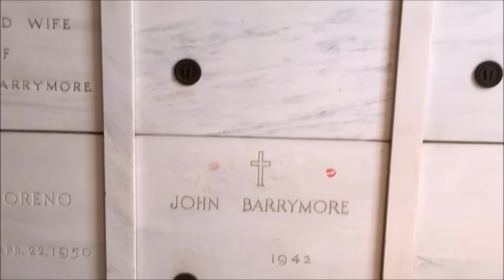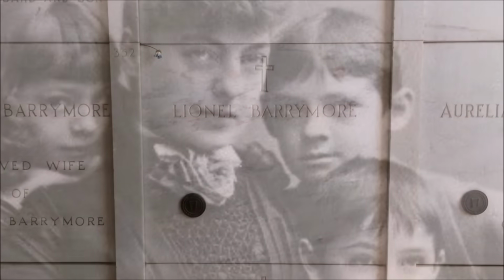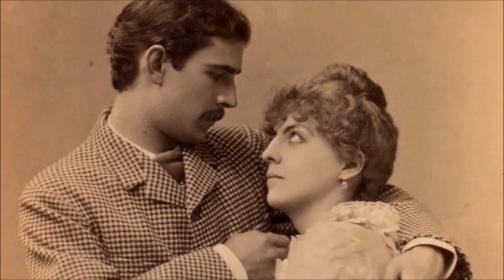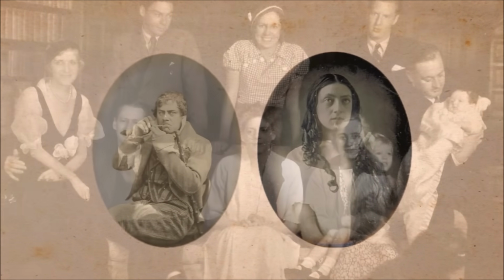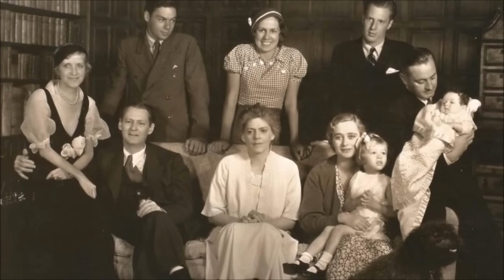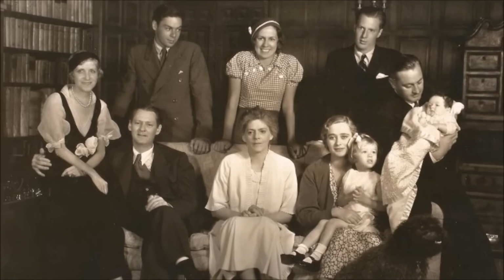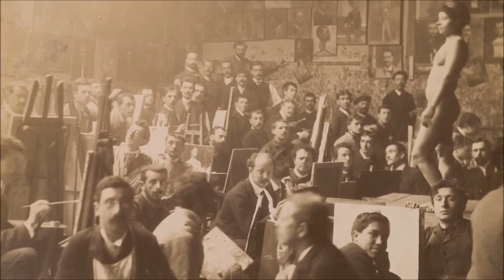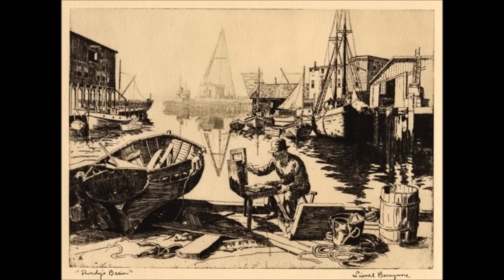Directly above John's former crypt is his brother Lionel. He was the oldest of three siblings born to actors Maurice and Georgie Drew Barrymore. His maternal grandparents, John and Louisa Lane Drew, were also veterans of the stage. Considering his lineage, it only seems natural that Lionel would ease into a theatrical career. However, his first desire was to live in Paris and become an artist. And although it didn't pan out, painting remained a passion that he pursued his whole life.